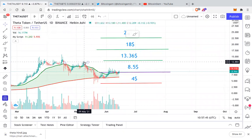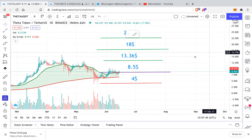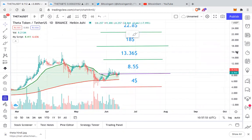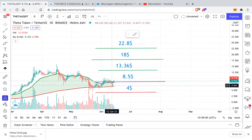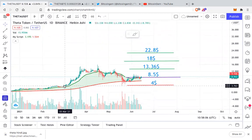But even then it corrected, because Bitcoin corrected and the overall market corrected. So whenever you are trading alts, it is very important to see the Bitcoin chart also. Depending on the Bitcoin performance, if Bitcoin keeps continuing to perform upwards, then I can see even Theta doing well, because it is looking bullish. There is no doubt about it.